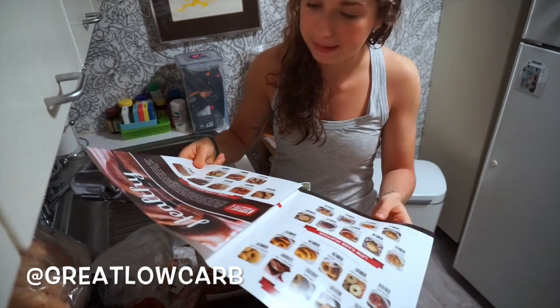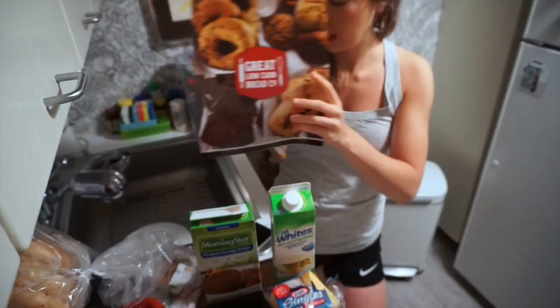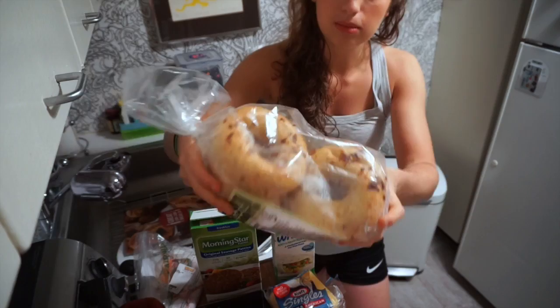You have a bunch of different flavors to choose from. They all look really good, and their macros are amazing. They sent me their onion bagels, and I also have the cinnamon, which are in the freezer. One thing, you have to make sure these are frozen, but as you can see, they're pretty legit.